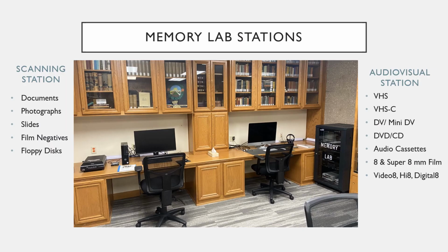The Memory Lab has 2 stations, a scanning station and an audiovisual station. The scanning station allows you to digitize documents and photographs sized 8.5 inches by 11.7 inches, as well as slides, film negatives, and floppy disks.